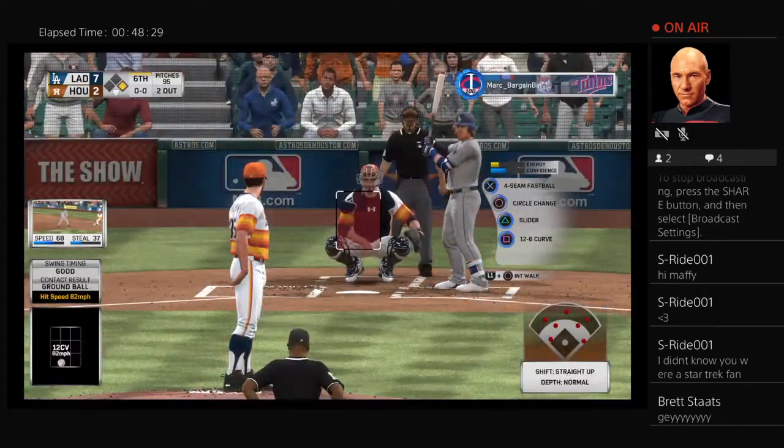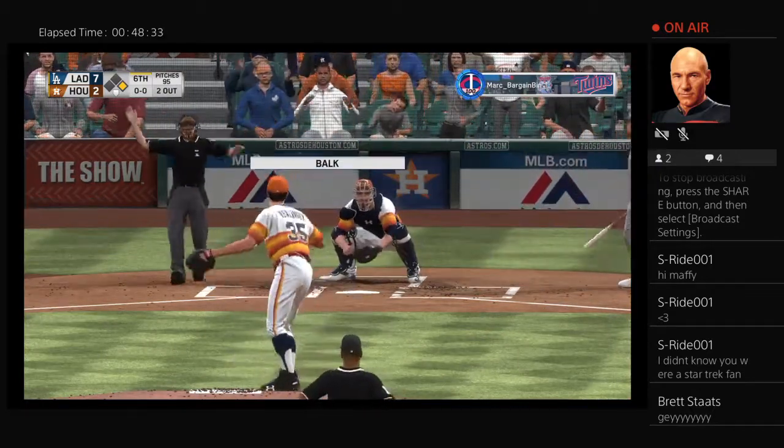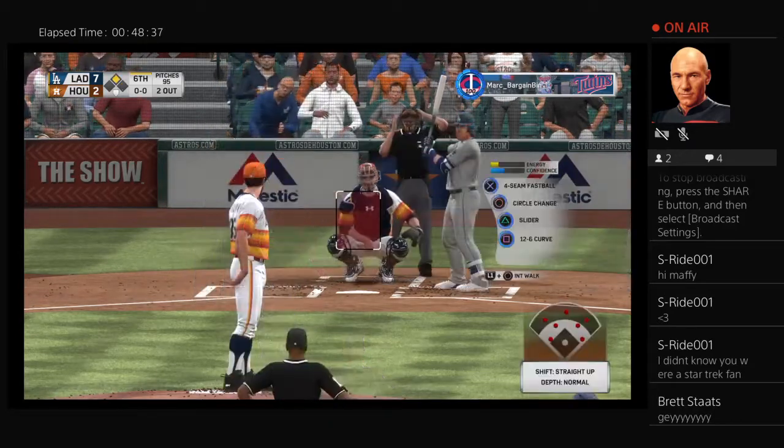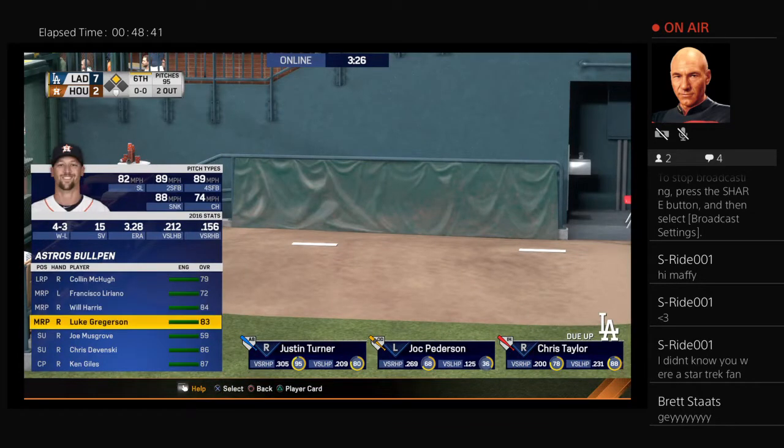Striding in once again, Justin Turner. Couple of walks for him thus far. And now a stoppage here as a balk has been called. And that could wind up being a costly one as it'll move that base runner into scoring position now with 2 away.